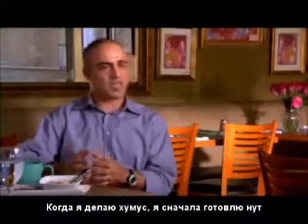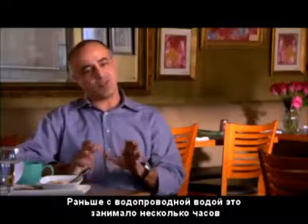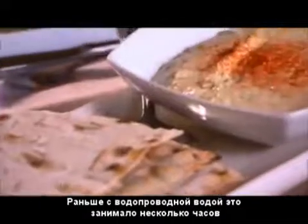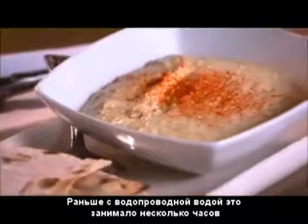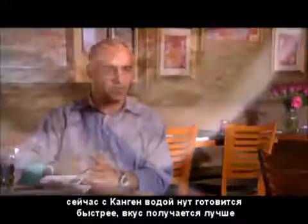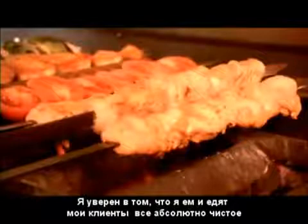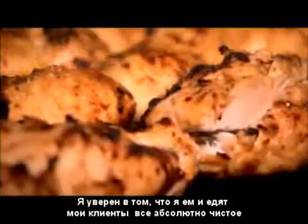The way I make my hummus is that I cook my garbanzo beans. Now, I can tell you the story about the garbanzo beans. It used to take us a couple hours to cook the garbanzo beans in regular tap water. We start cooking the dry garbanzo beans with 9.5. As far as the garbanzos, they cook faster and they taste better. By the same token, when I wash my meat in the same Kangen water, it softens the meat. It just makes the meat tender, easier to marinate. Deep down, I know that what my customers are eating is clean, and what I'm eating is clean.